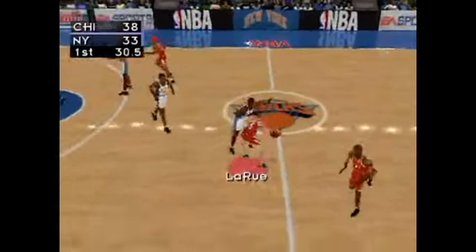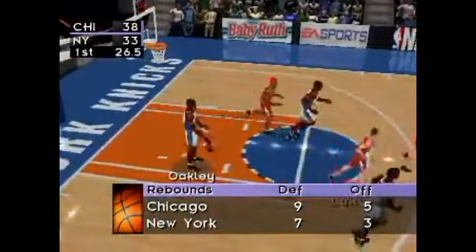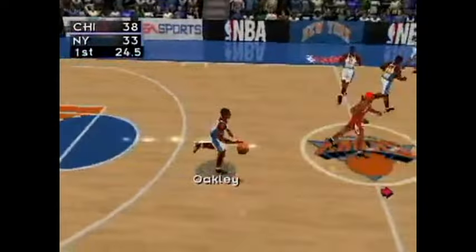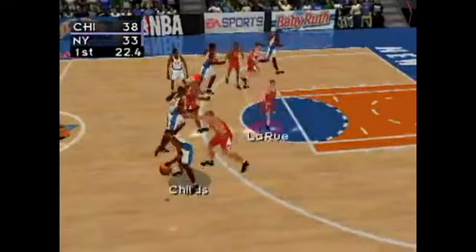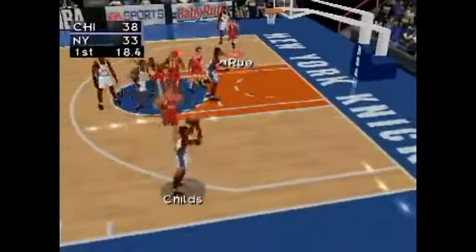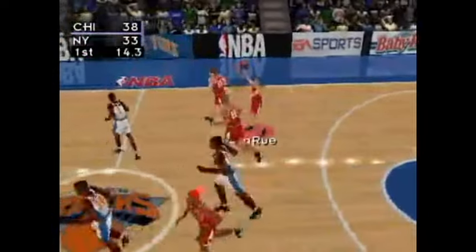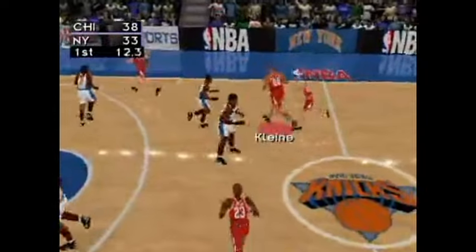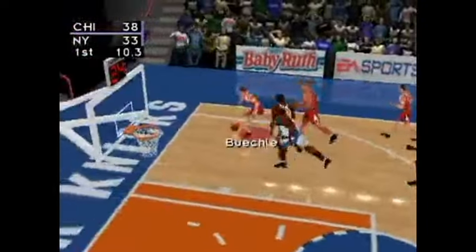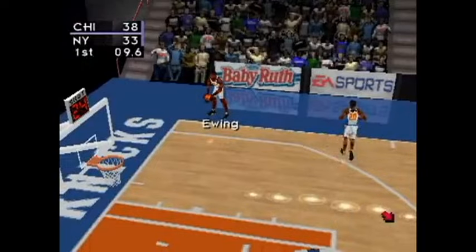Seconds to go in the first quarter. Number 5 launches a 3. Number 5 is off target from outside. Child receives the pass on the right side. He takes the 3. Misses the 3. From the right side to Klein. Buschler gets the pass. Out of bounds. New York ball.